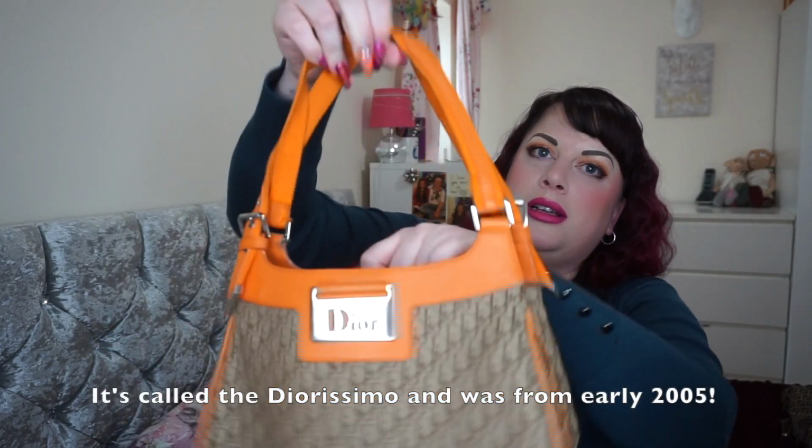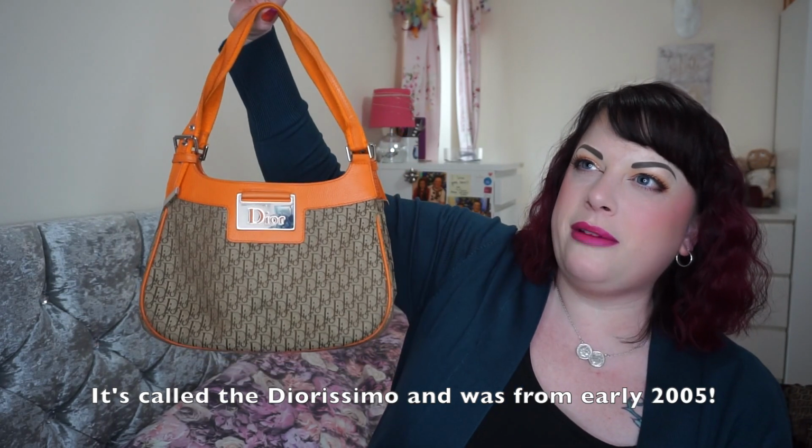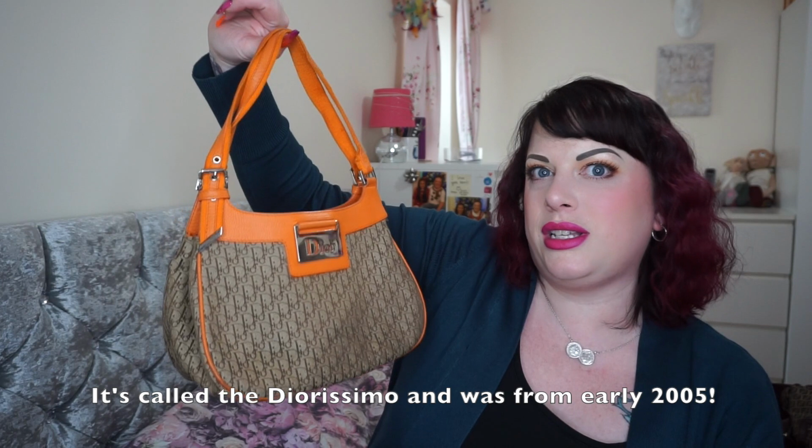So I'm going to start with what I think was my first ever designer bag, and that is this delightful little number. I have no idea what the name of this bag was, but at the time, it must have been around 2008, 2009, thereabouts. This was all the rage around then. It was when the saddlebags and the gaucho bags from Dior came out. That was when this design was out as well, and it came with all different coloured trims. For some reason I went for orange. I don't know. I was young and dumb, I suppose.